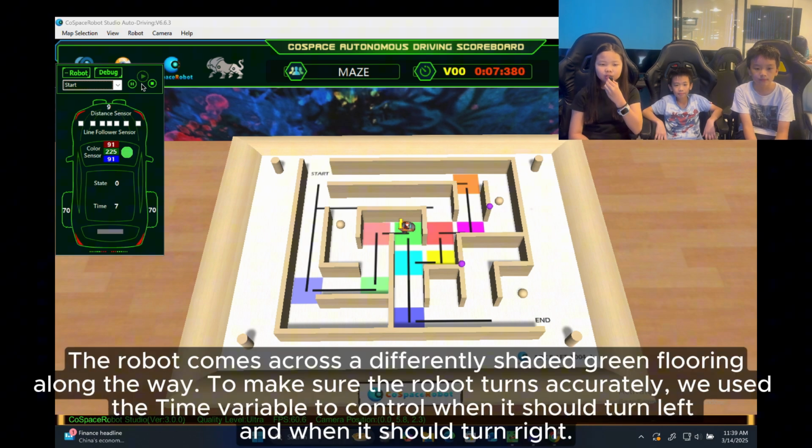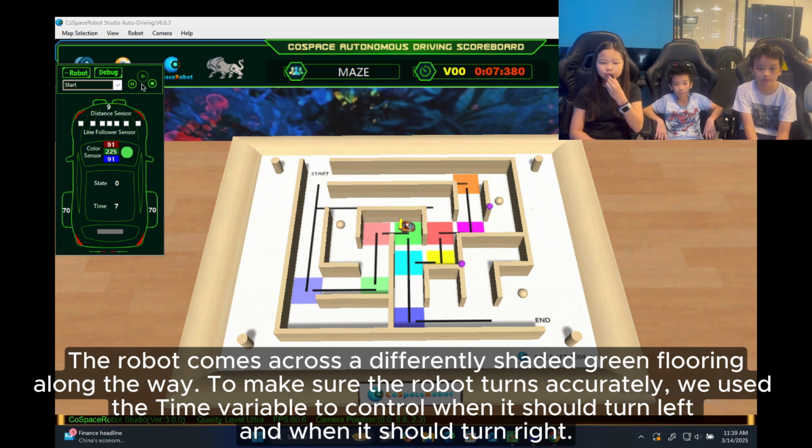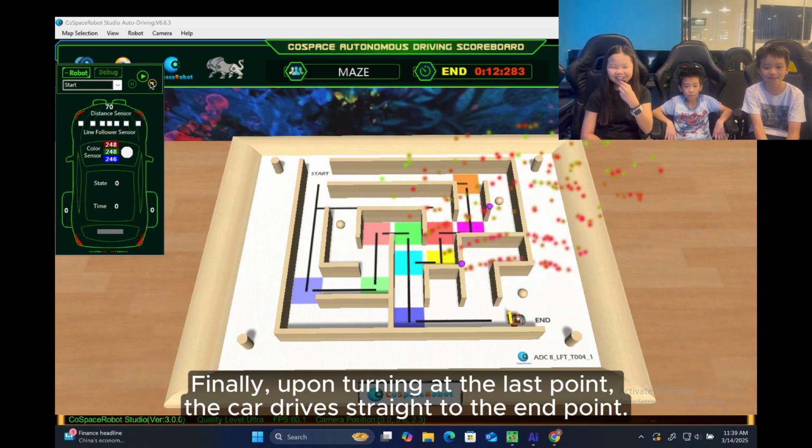The robot comes across a differently shaded green flooring along the way. To make sure the robot turns accurately, we use the time variable to control when it should turn left and when it should turn right. Finally, upon turning at the last point, the car drives straight to the end point.